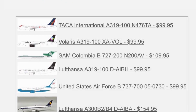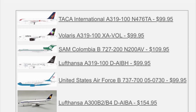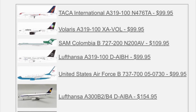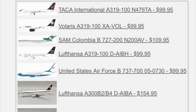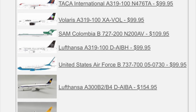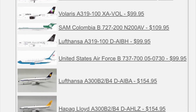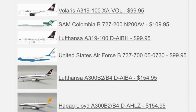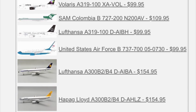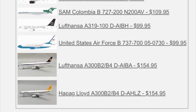Sam Columbia 727-200, an exclusive for JP60 Aero models. And the registration November 200 Alpha Victor, so an American registration. Lufthansa A319 Star Alliance livery. And then an Air Force 737-700, this is a C-40C, one of the transports for those in power. A Lufthansa A300 B4-203, Delta-Alpha India Bravo Alpha. Looks like the first A300 for them, if the sequencing's all accurate. And then a Condor A300 B4-203 as well.